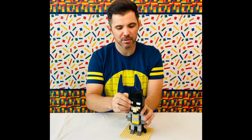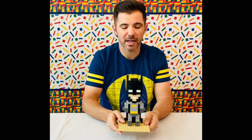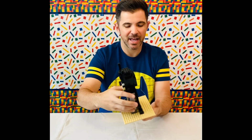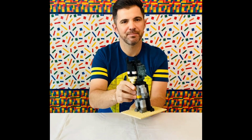You can make something like this. So this is a Batman that I made using pieces from one of my free play bins, the same kind of free play bins that you play with in our classes. And what's really cool about this Batman is this Batman actually has the bat cape in the back, which I think is a really cool part of this Batman.